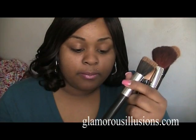Now, some really good places I think that sell inexpensive brushes are, of course, Target. Target has really nice brushes. They have a wide selection. Most of you know the Sonia Kashuk brushes, and then they also have another brand called Studio Tools. I'm not sure if that's Target or Walmart, but they both have really nice brushes, so definitely check those out.